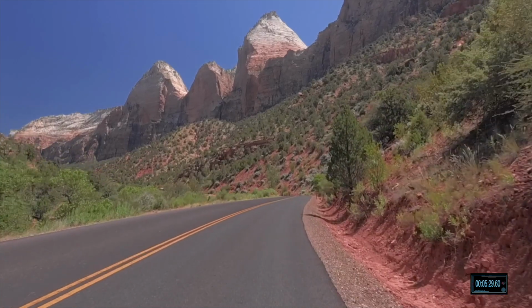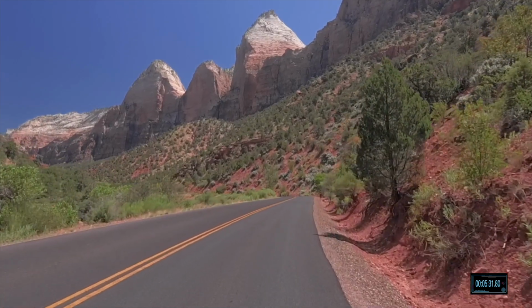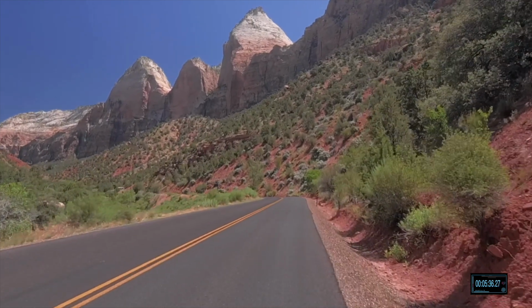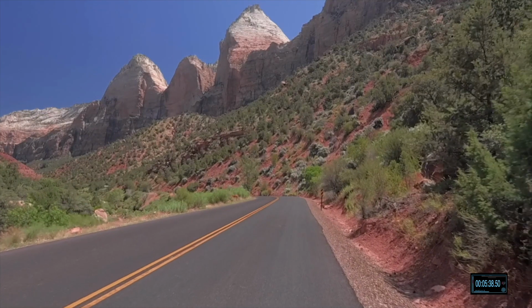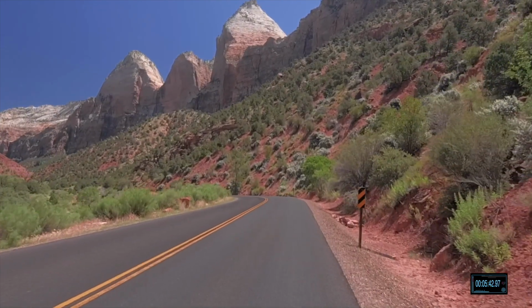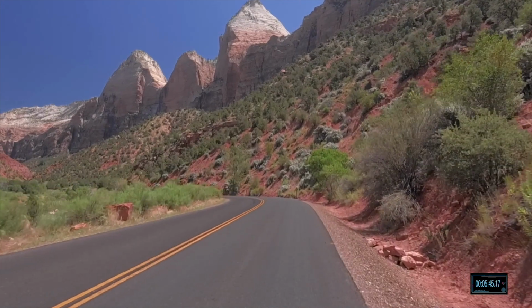Here we are in the Zion National Park, located in southwestern Utah. The Zion National Park has many great roads to cycle in, and nowadays most of them are car-free too. The park is rich of geography.